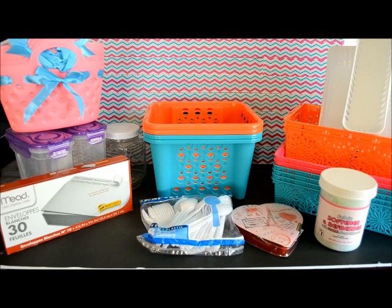So I know they have these nice colors at Dollar Tree, and it's spring. So if you guys have a Dollar Tree and you see anything that you like from what I got, you can go and try to get it, because it goes fast.